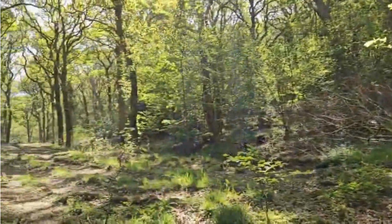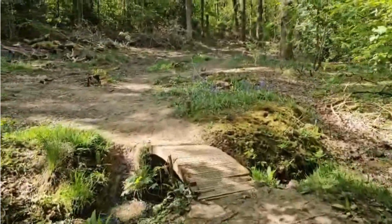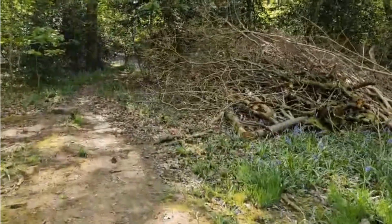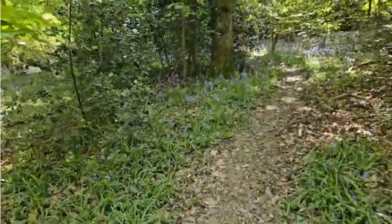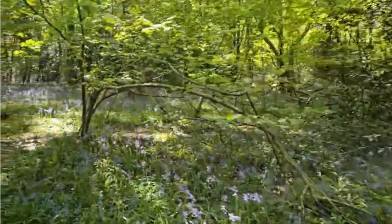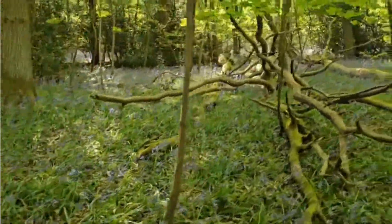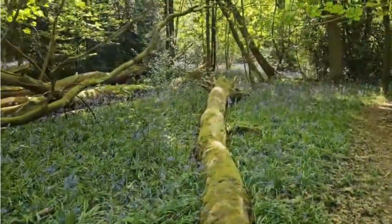Bridge here, like they're doing some forestry. Let's go over the little bridge. It looks pretty where they've done the forestry, but I suppose they've got to do something. Excuse me again. Take this track up here and see where this one leads. As I say, going on and on.